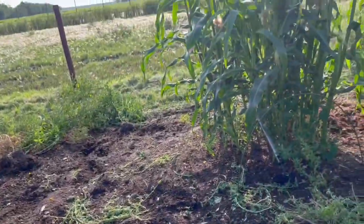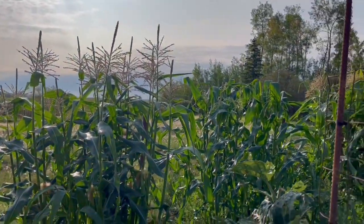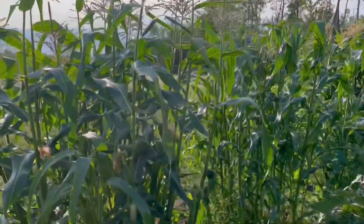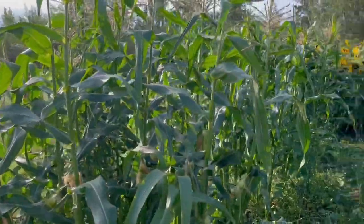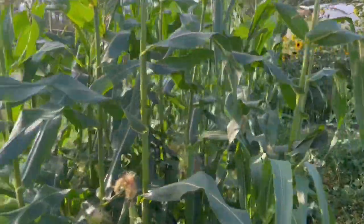And I wanted to add more to my perennial beds. We're going into more of my homestead garden here. This is the section of the garden where I have 3 different varieties of corn. The varieties of corn that I've planted are Bodacious, Allure, and My Fair Lady.